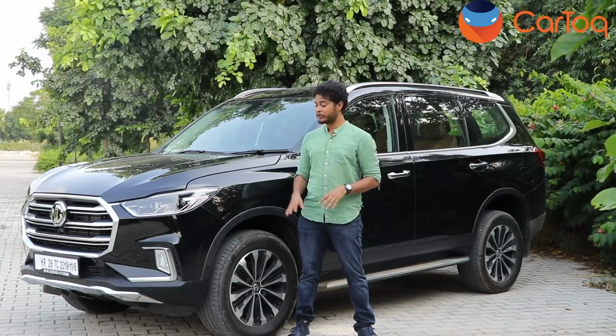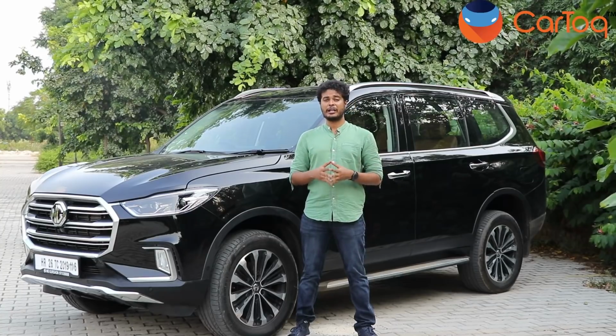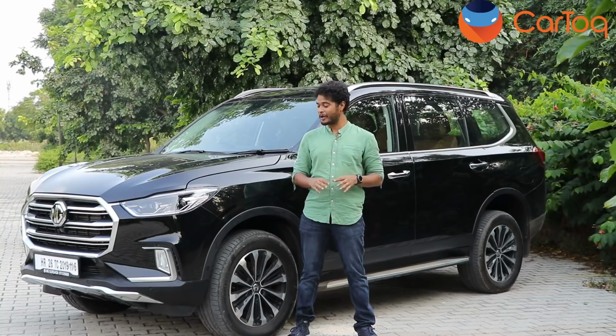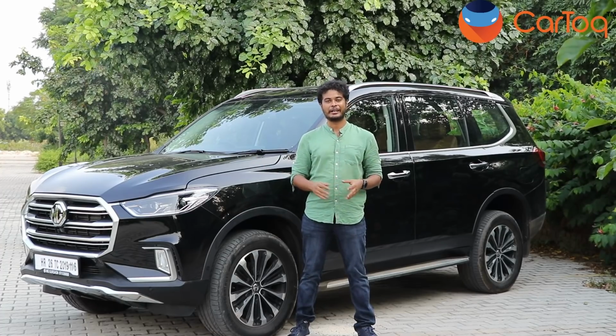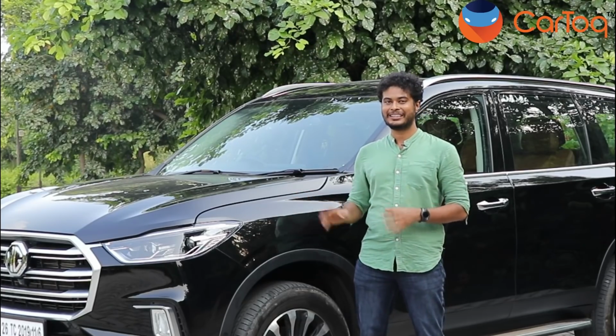Now talking about the looks, it looks massive on the road. It turns around a lot of heads, and we have been stopped twice by SUV owners just to check out how this MG Gloster looks and what all it offers. So that explains a lot about the car's road presence.